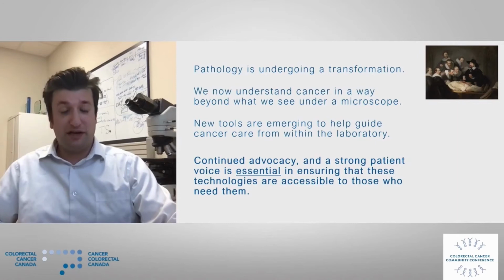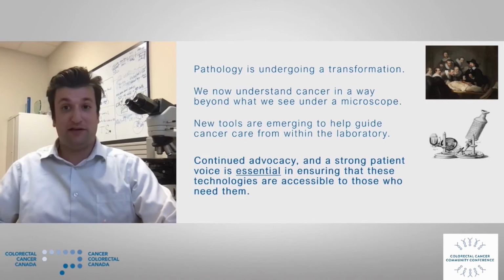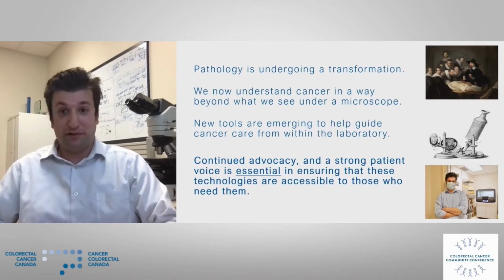And much like when the microscope came out, how we had this explosion of new knowledge and new treatments, we're right now inside of a major revolution that's changing the way we treat this disease.